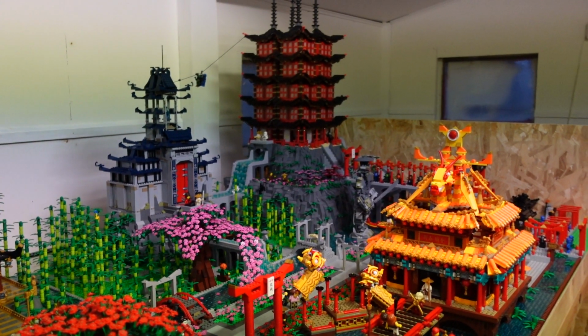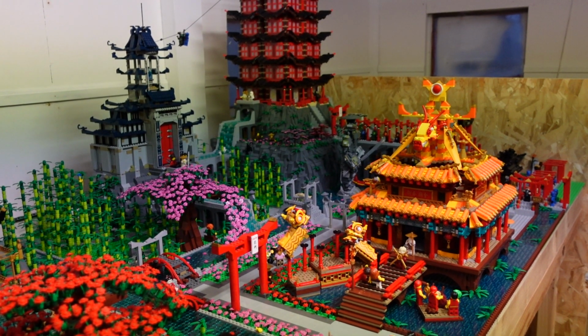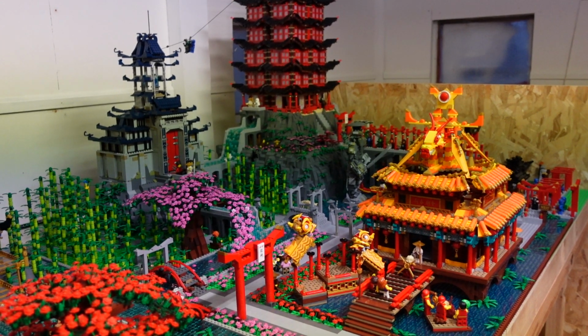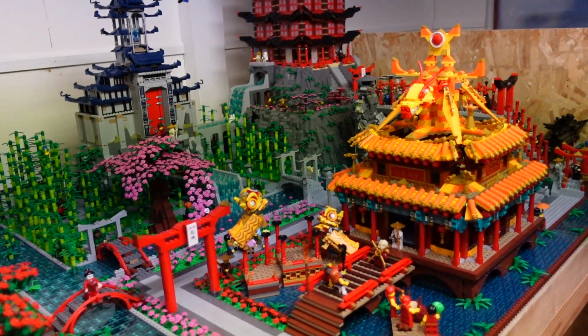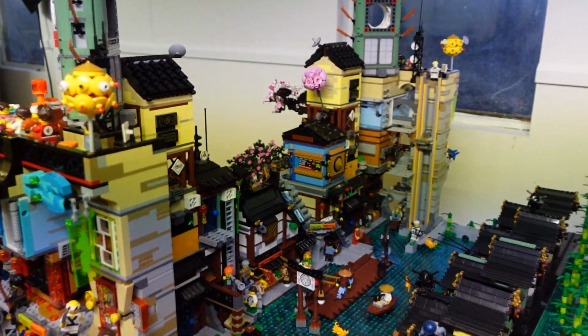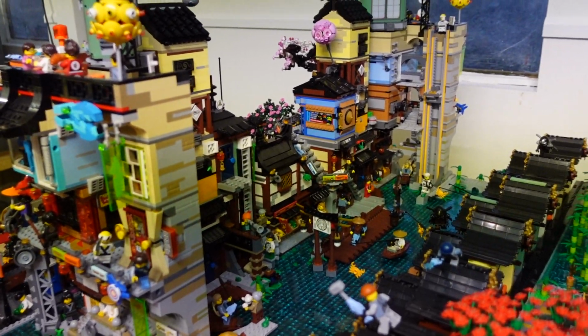I probably will down the line, but at the moment the city is probably the key thing that I would try and get done, especially to match in with the Batcave. Now, we do know that the Ninjago city gardens have come out, so I probably will do something right here with them. They will fit beautifully somewhere.